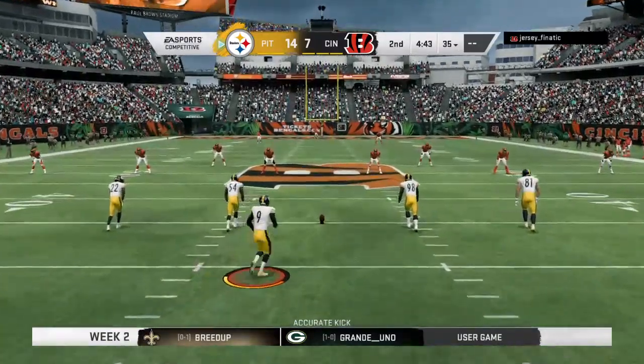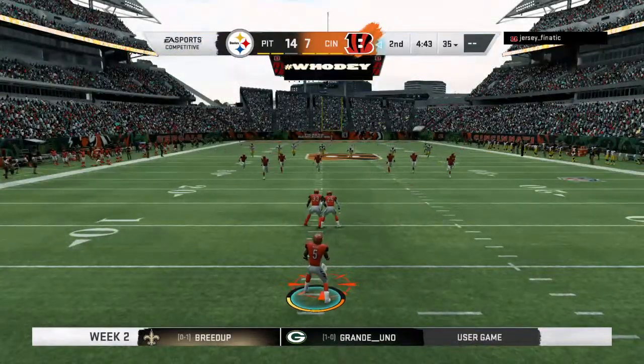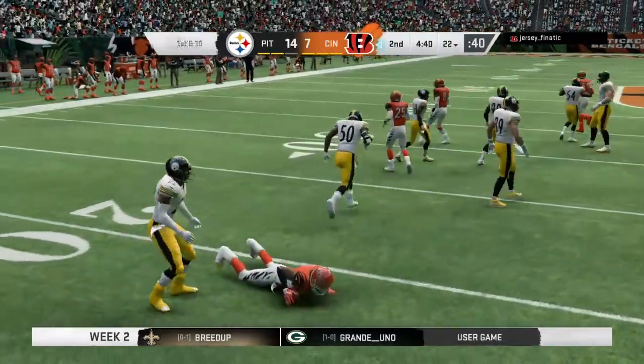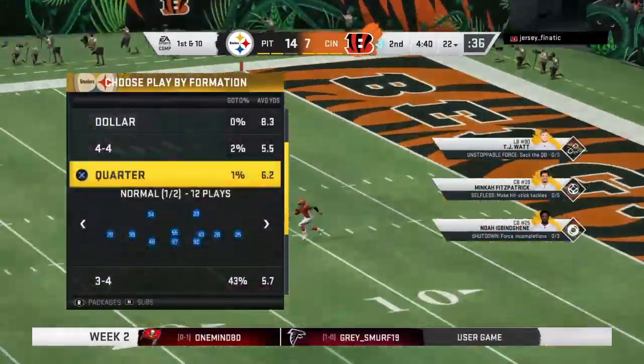Boswell now to kick it away after the touchdown. This is taken at his 4. And he's up past the 20 to the 22-yard line. Let's go. At their own 22-yard line.